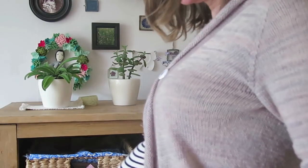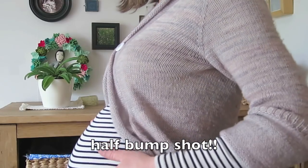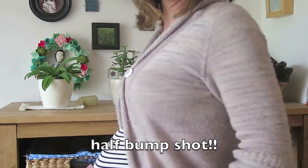Anybody want to see the bump? I'll stand up and hopefully you'll get the bump in the shot. So here's my latest, I'm not sure if you can see it, I'll stand on my tiptoes. That's how big the bump is now.